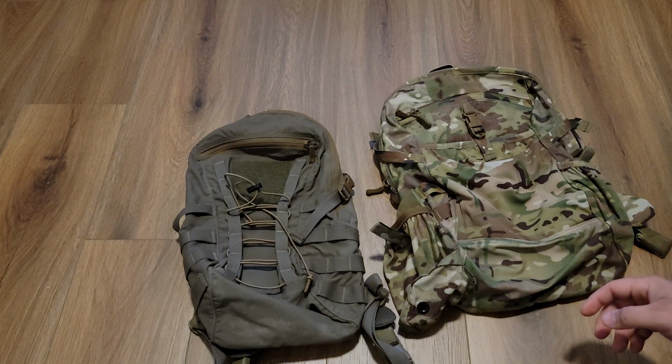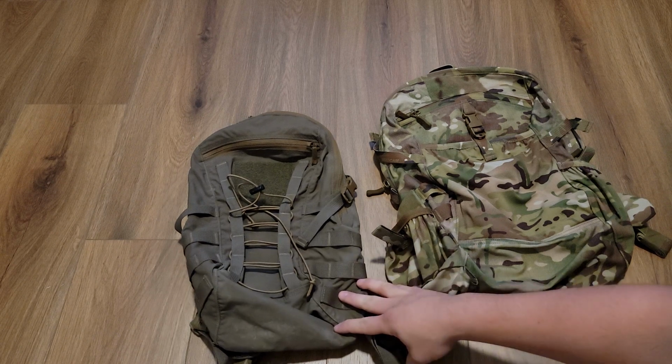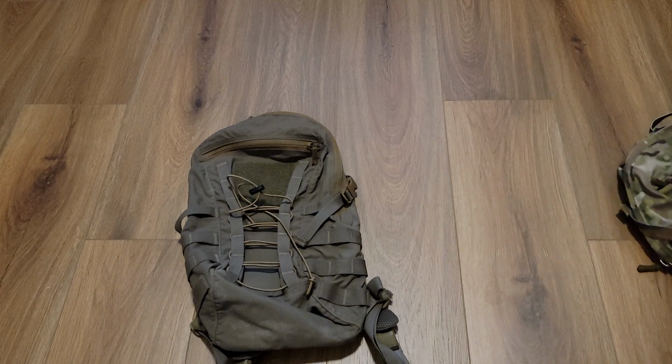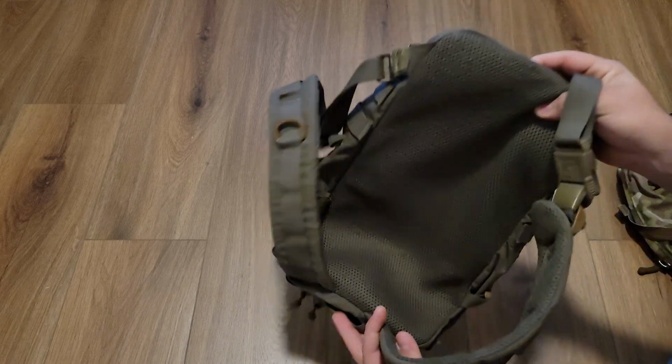How it worked out was we were never really away from our rucks beyond maybe a few hours. So something like this was perfect. And what really made it perfect is what it doesn't have. So I'm going to move this to the side. This bag does not have an internal frame. It does not have anything that keeps it rigid.